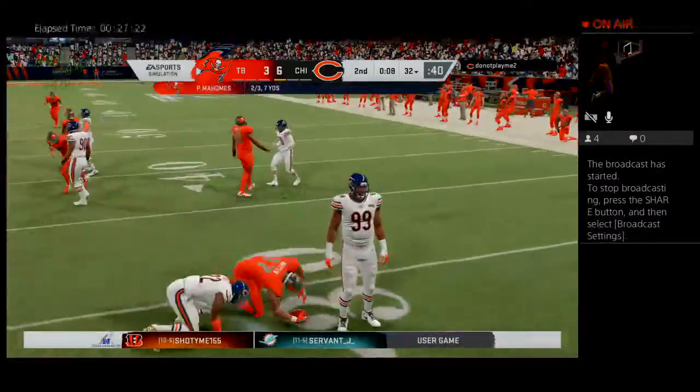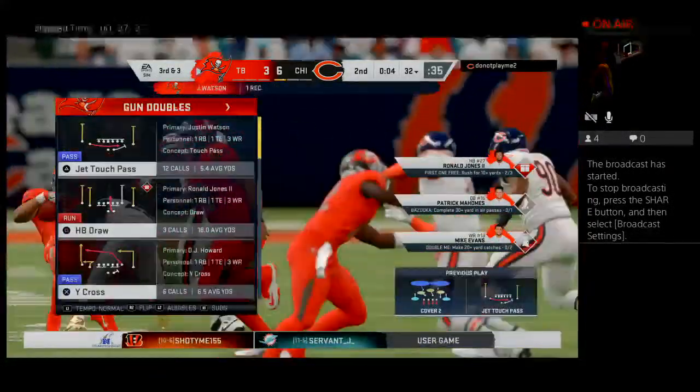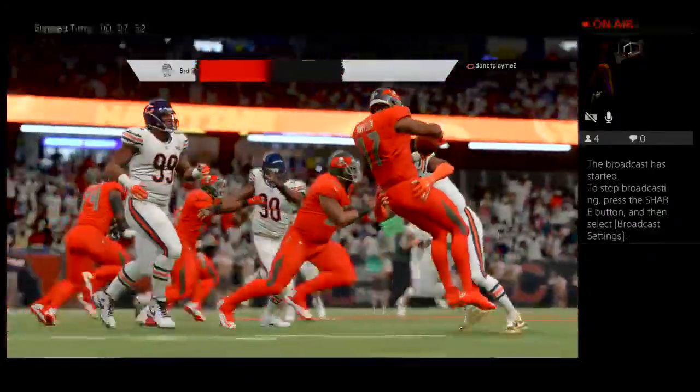Trying to bounce it outside, but he's only able to get it back to the line of scrimmage. Call it no gain that time, as it's going to leave him with a 3rd and about 3 to go.